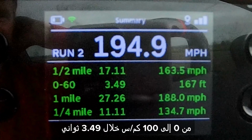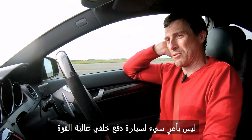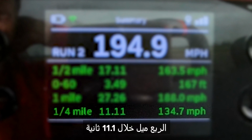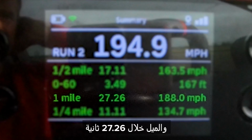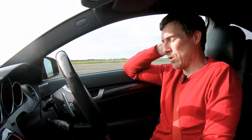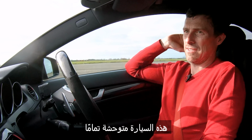0 to 60, 3.49 seconds. Not bad for a rear wheel drive car with loads of power. Quarter mile, 11.1 seconds. Half mile, 17.1 seconds. And the mile, 27.26 seconds. This car is an absolute monster.